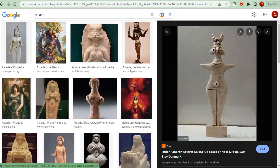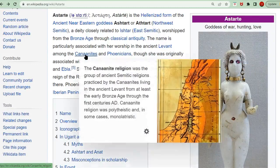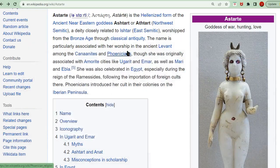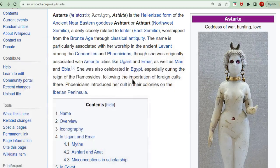But even in some of the oldest images, they still knew there was a crescent up there. It was Ashtar or Ishtar, particularly associated with the worship in the ancient Levant, Canaanite, and Phoenicians. And the Canaanites, the Phoenicians, and the Levant are all the same place. It's a different time who was in power. So Levant means these are the keepers of the Jewish religion, Levant. She was also celebrated in Egypt during times of the reign of the Ramessides.